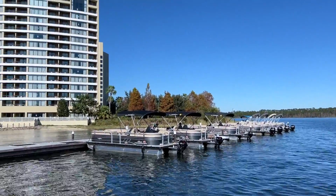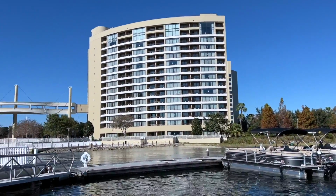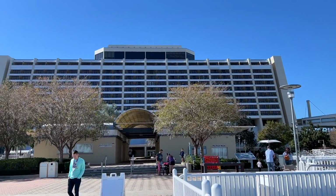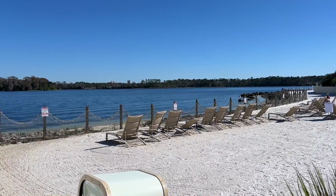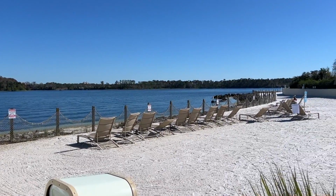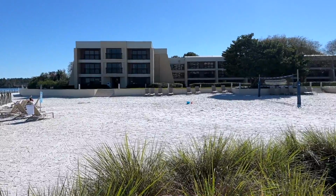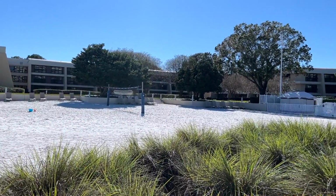And there is a shuttle boat that will take you from this area to the other hotels that are on the lake and Magic Kingdom. There's even a small sandy beach area here where you can relax or play beach volleyball. You cannot go in the water, but it is a nice little beach area.